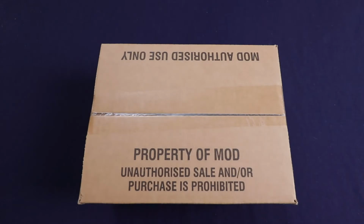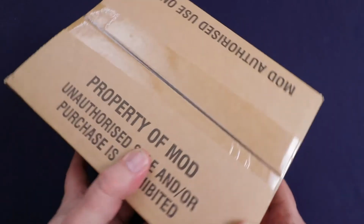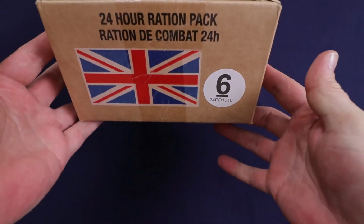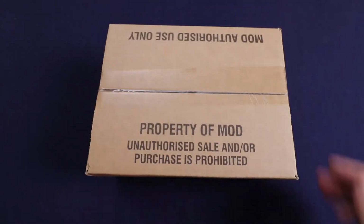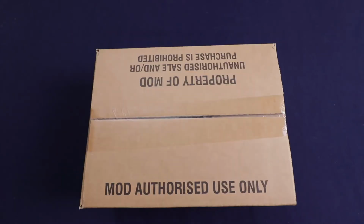And today we're still in the UK, where I'll be trying out this 24-hour individual combat ration, menu number 6. Put this on a scale, weighs in at 4.6 pounds. I do believe this one, got this a little while back from Foreign MRE. I believe it has a best by date of October 2018. But just to be sure, I'll be double checking the contents, just to be safe. But for now, let's dig into this.